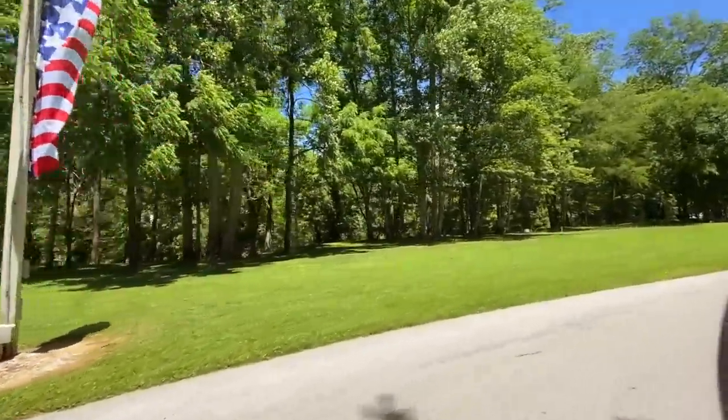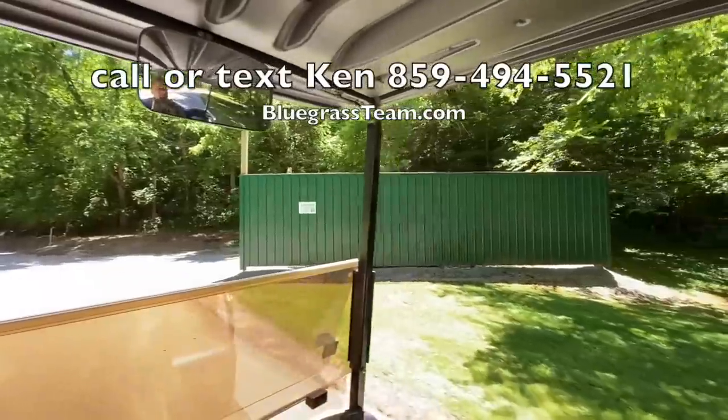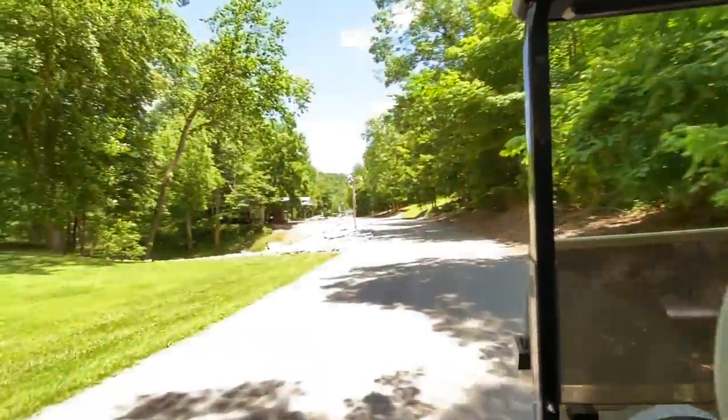Power on all these poles. LED lights everywhere. And you've got the little trash bin here. The garbage truck comes and takes that out. That's in the P&L. I can share that with you, all that jazz.